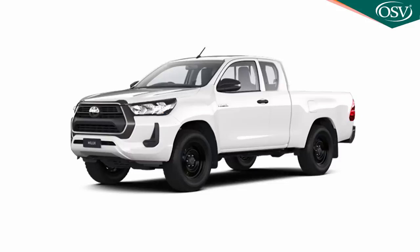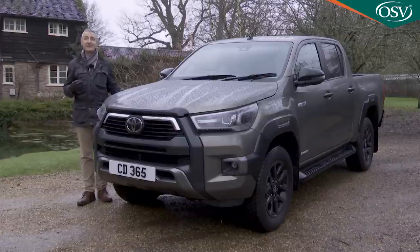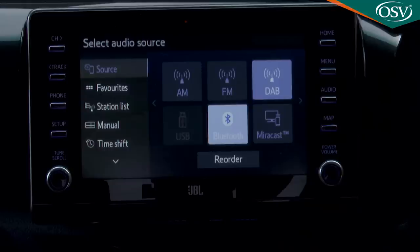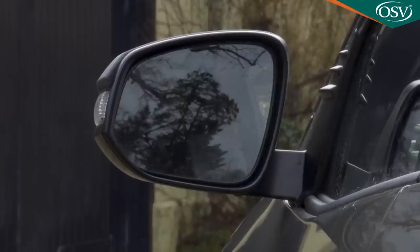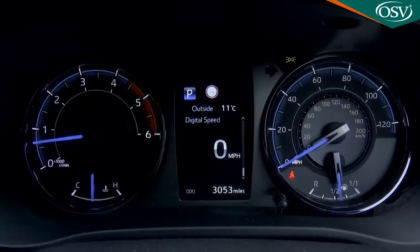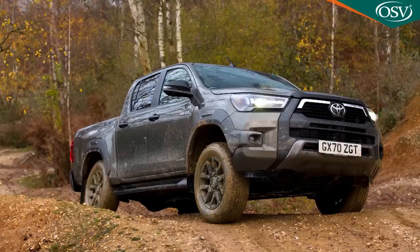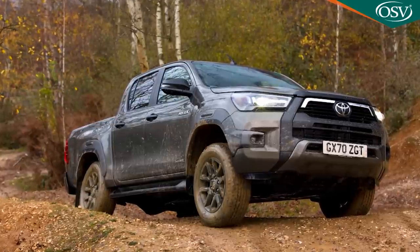Entry-level Active badged Hilux variants are pretty basic, but even they include items that industrial users might be rather pleasantly surprised by. I'm talking about things like Bluetooth phone compatibility, air conditioning which cools the front storage box, auto headlamps and powered heated door mirrors. Plus, there's a 12-volt power outlet and a 4.2-inch display between the dials in the instrument binnacle. Active spec also gets a rear differential lock and HAC, hill start assist control, for setting off up steep slopes.